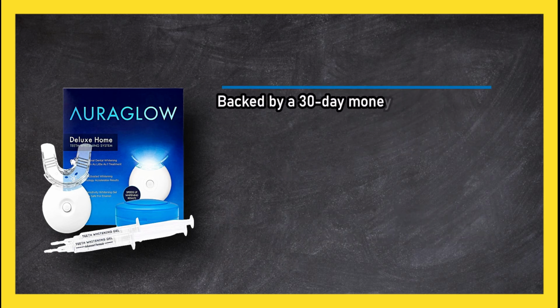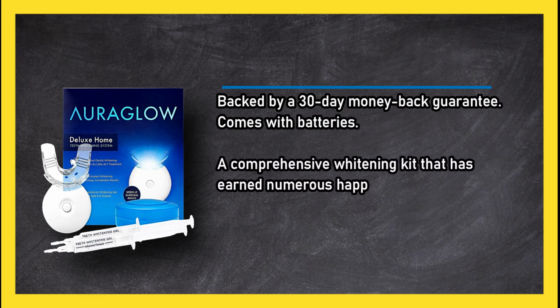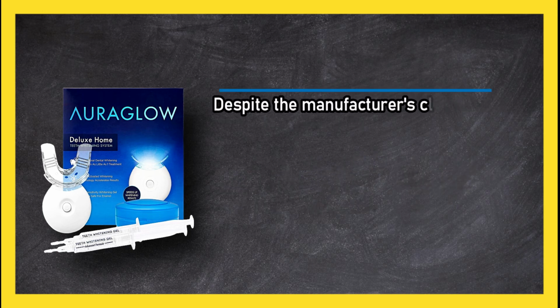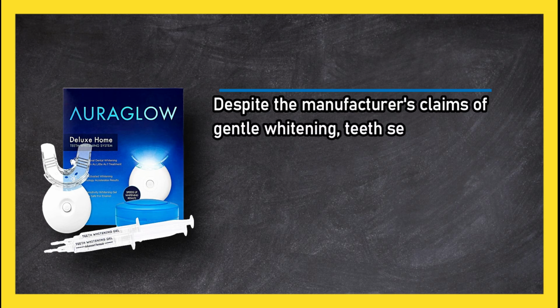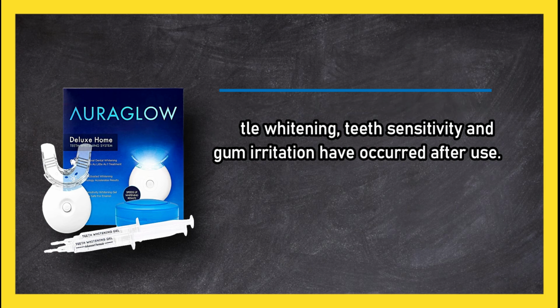Backed by a 30-day money-back guarantee. Comes with batteries. A comprehensive whitening kit that has earned numerous happy customers for producing nice results. Despite the manufacturer's claims of gentle whitening, teeth sensitivity and gum irritation have occurred after use.